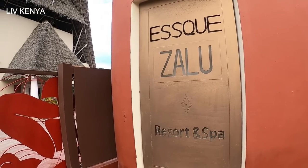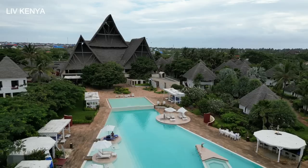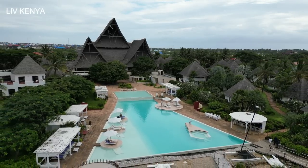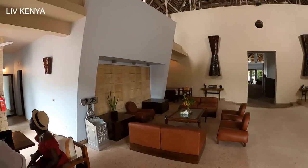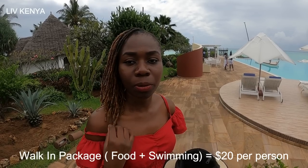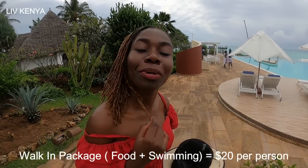We're excited to tell you that we are at Essque Zalu Resort. It is one of the biggest hotels around here in Nungwi, and it's indeed big. This place is heavenly. The infinity pool, and for now where we're going to eat, guys, magical. We've paid for our lunch for $20 per head. If you eat beyond that you'll pay, but if you pay less than that, no refunds. So we intend to utilize this moment.